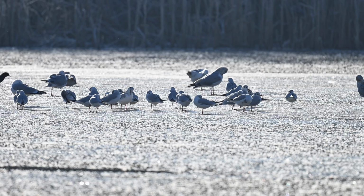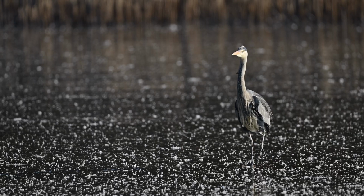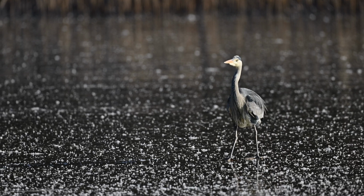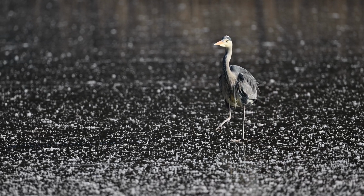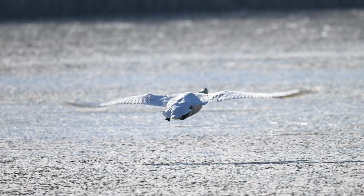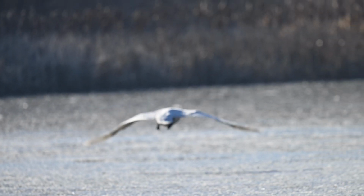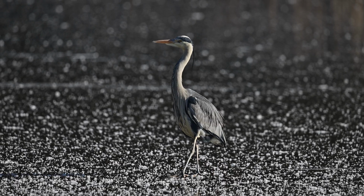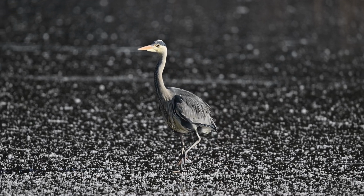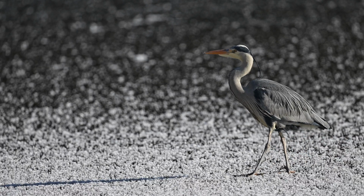Today, unfortunately, because of the deep freeze, apart from these gulls, there was not a lot else to see, but we did spot this one heron skating on the ice, or slip sliding I should say. One single swan I saw flying away. I'm not quite sure where he was going to land. And then up in the tree, a second heron. This is very close to the location where they nest.